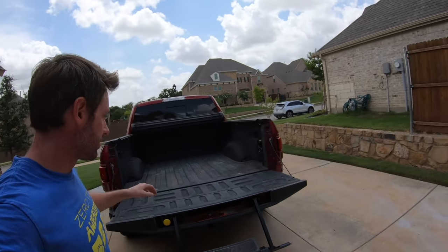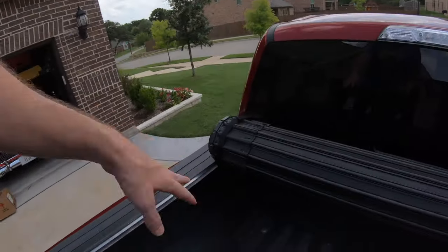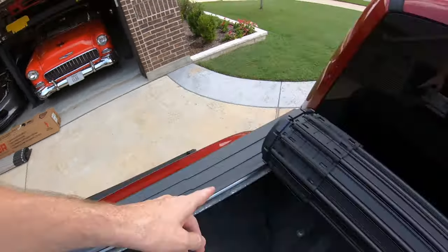It all swapped out here. So let's take a look at the latest in truck bed cover technology. This is actually the X4S. It's not the same model as the old one that we took off.